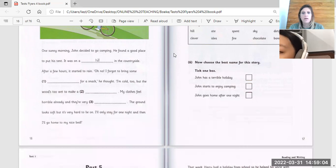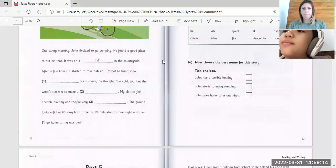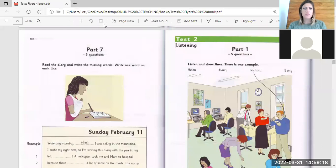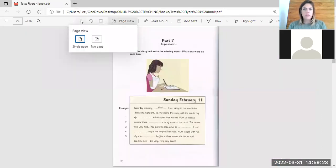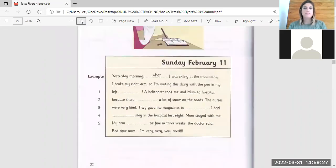Okay, and now you choose the best name for the story. What's the best name for the story? John starts to enjoy camping. Yes, let's just leave this one and come back to that one. I just want to do this one first and see if there's enough time. We'll go back to number 6. Yeah, let's try this one.